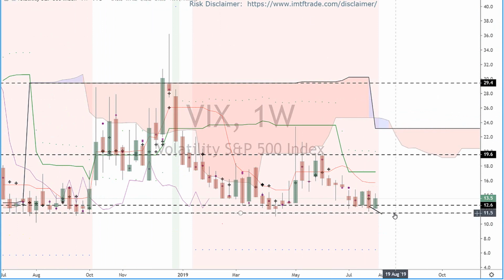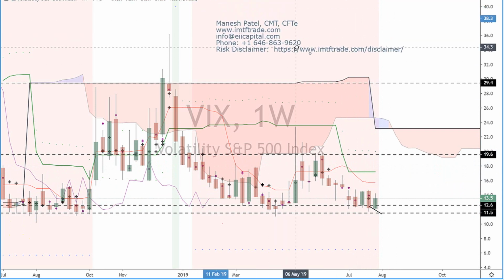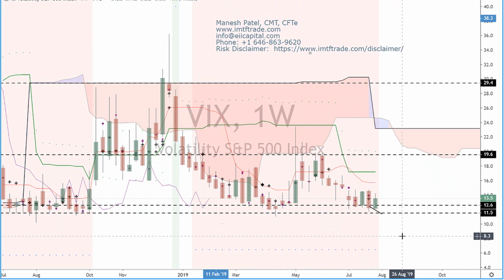Here's the VIX. The bottom zone is between 19.60 and 11.5. There is another support here at 12.6, which we've just been hanging around, not quite getting to the 11.5. This is when the markets are basically bullish. Remember, the VIX is inversely related to the stock market. So this bottom zone between 19.60, 12.60 and 11.5 is basically the bullish zone.